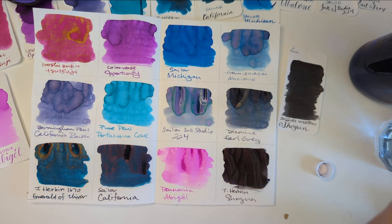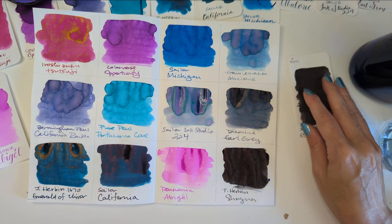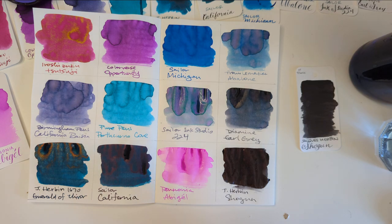As well behaved. Just everything about it was just lovely. And this swatch is going to be better than the one on my card, actually, because if you remember, I didn't realize when I made the card that it was shimmery.